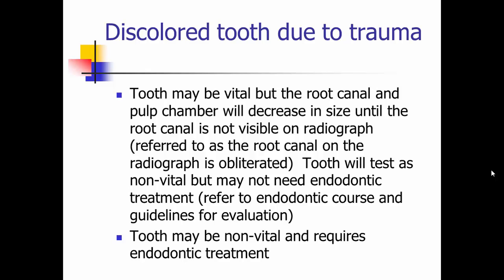So, a discolored tooth due to trauma. Keep in mind, not all endodontically treated teeth discolor. Teeth that need endodontic treatment due to caries and due to infections of the pulp won't discolor. The teeth that discolor are teeth that have been traumatized. In fact, the tooth may continue to be vital. We see that especially in teenagers, younger people, where the tooth is traumatized, it doesn't fracture, but the tooth maintains its vitality.